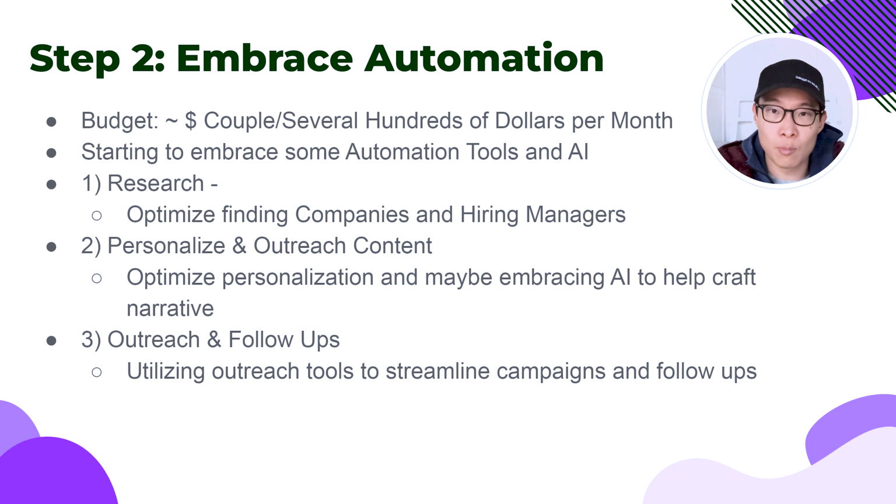We're not talking thousands of dollars at this point per month. It's just a couple hundred. And I think if you don't have that much more to spend, if you can do your best to get to step number 2, that will be so helpful when it comes to your client acquisition and business development efforts.